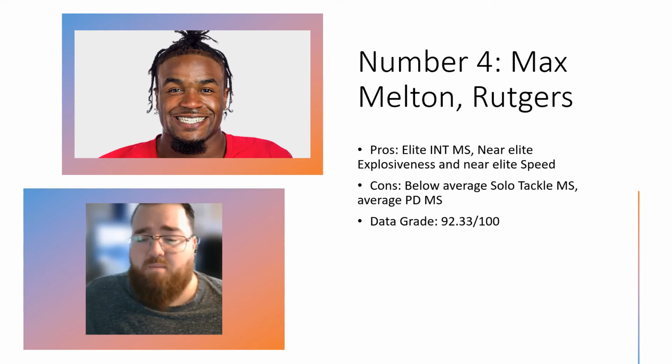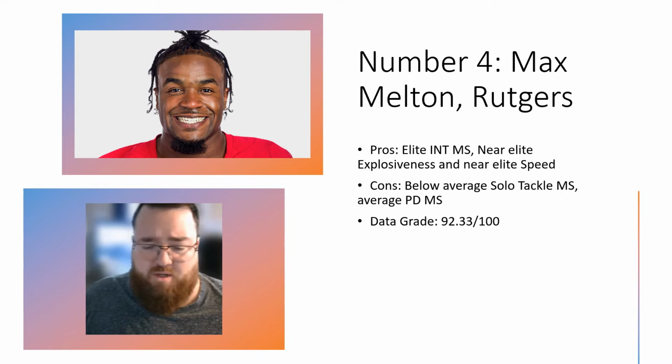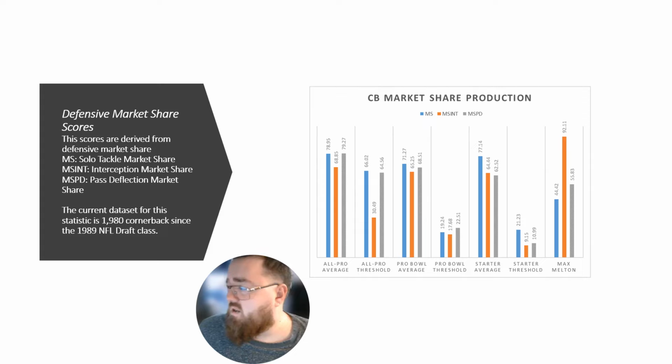Then, of course, we get to number 4 on this list, which is Max Melton from Rutgers. His data grade is 92.33 out of 100. Pros, he had elite interception market share with near elite explosiveness and near elite speed. Cons, below average solo tackle market share and average pass deflection market share. Taking a look at his production traits, everything but interceptions, not really much in terms of solo tackles and pass deflection.